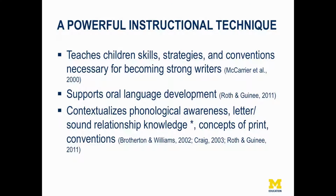So interactive writing really is such a powerful instructional technique. It's able to target so many elements that are critical to supporting children to learn to read and write. McCarrier and colleagues wrote a book for practitioners that really unpacks interactive writing and provides images of the products, structures, and ways of supporting kids inside of this particular instructional moment.